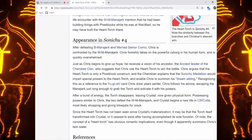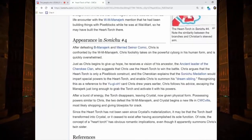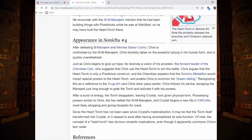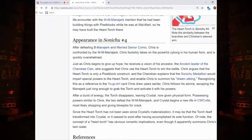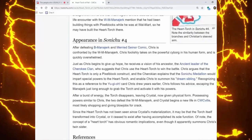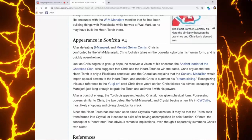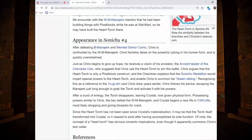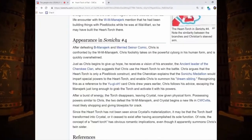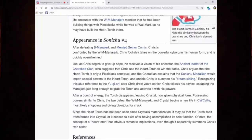Even though that's so vague, and I doubt the Cherokees would have the ability. Why didn't the Cherokee guy just make him a sister? Like, why do you have to use the heart torch? I guess I'm looking too into it. Well, Chris argues that the heart torch is only a pixel block construct, which it is. But he already used a pixel block substitute in that same comic. He made a substitute to take the hit for him out of pixel blocks, so that doesn't even make any sense in his own logic. This is Chris Chan logic we speak of. In other words, not logic at all.